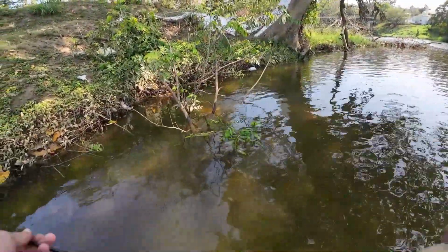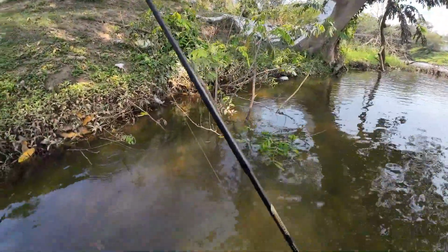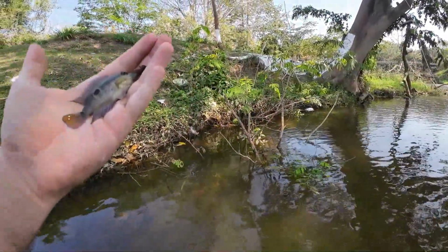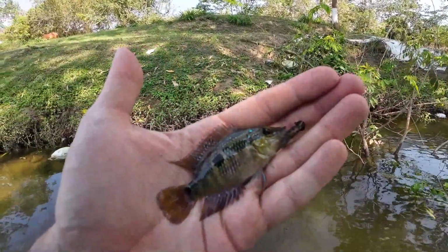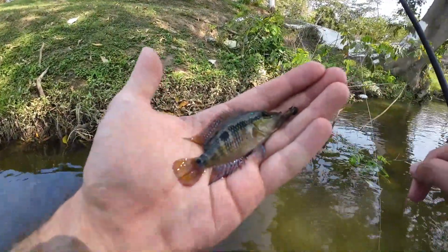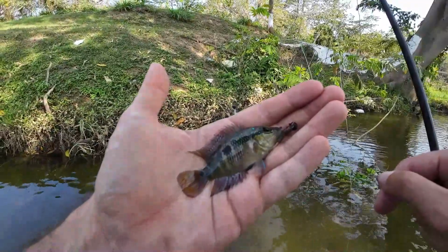Got a little one. It's going to be a little Salvini. Yeah, so I was making a couple casts over here toward this bush, and I kept getting a couple small hits. However, no hookup, so I walked a little bit closer just because I got snagged and I had to loosen my lure off the branch. And then I started jigging it here, and it looks like we got ourselves a little Salvini.